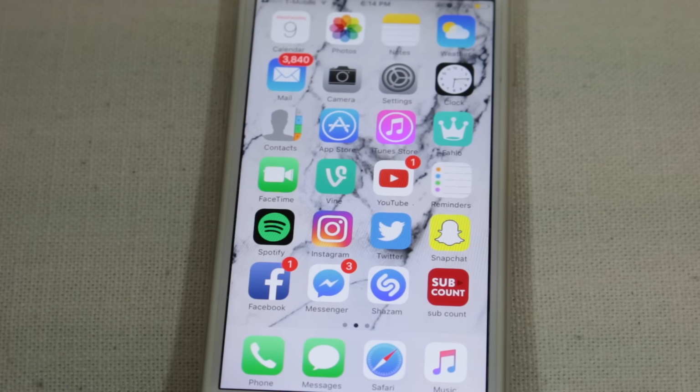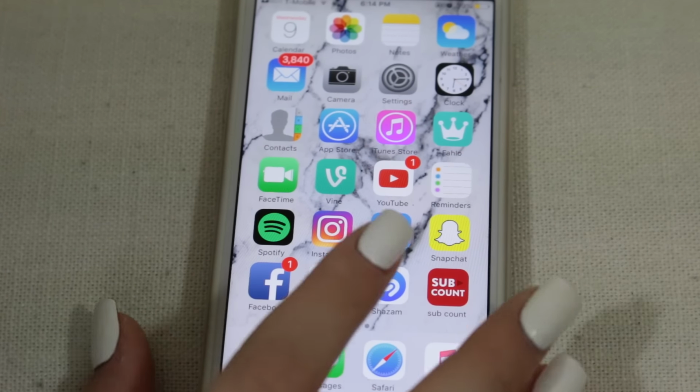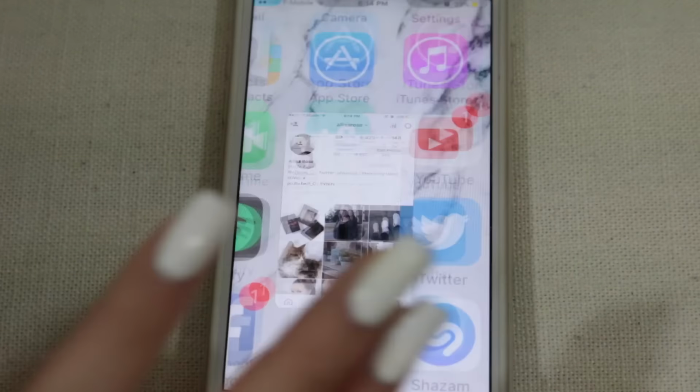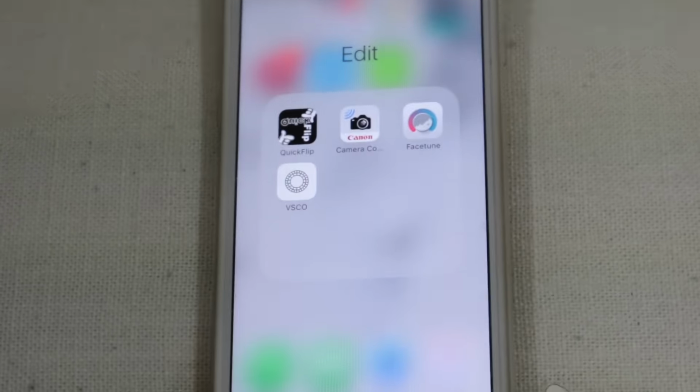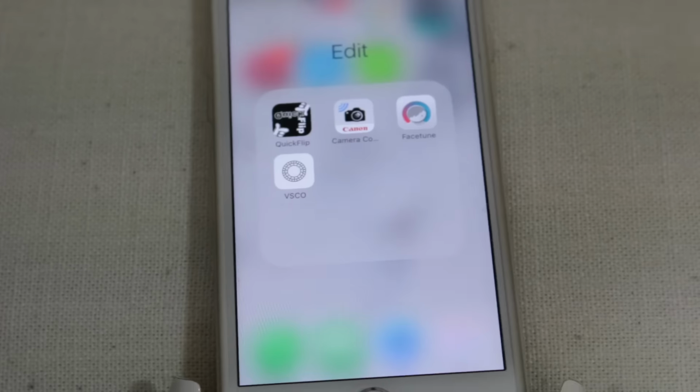So moving on to Instagram, I'm just going to go through it super quickly because I don't do anything too crazy. So this is my Instagram feed. As you can see, I really like to go with neutral toned. I like to go with like browns, some whites, and some blacks. Keep it super simple. So basically going into this folder, these are really all the apps that I use.